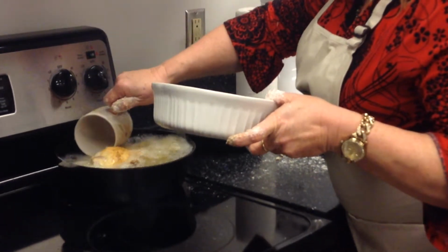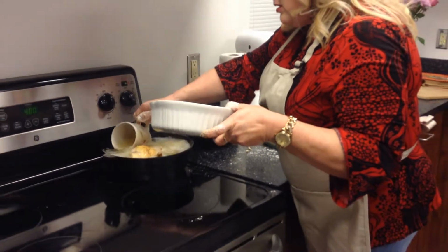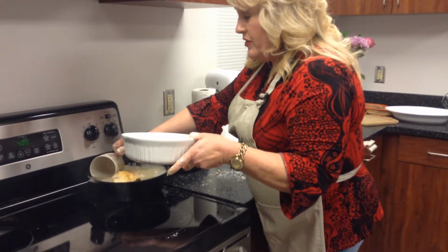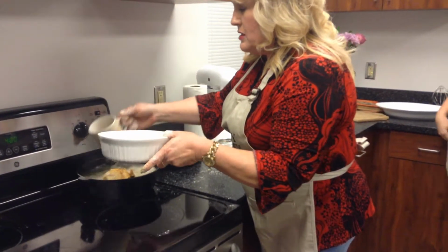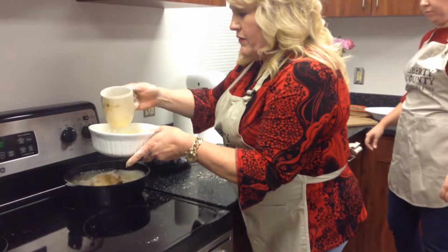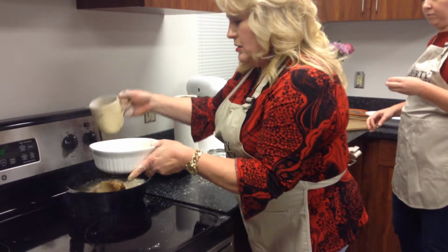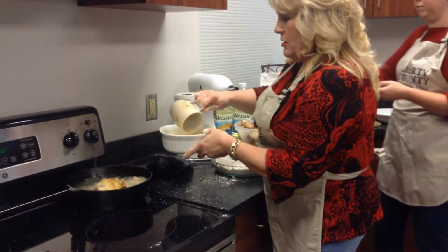Because we have a little too much oil in here, I'm going to try and get some of it out. You don't want your grease overflowing on your stove top. You can always cause a fire. If that happens, you need to have a lid or baking soda to help put it out. There we go.